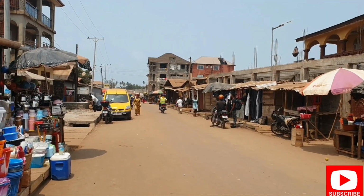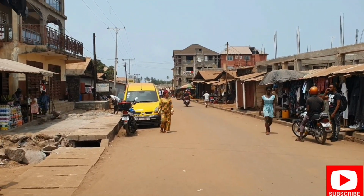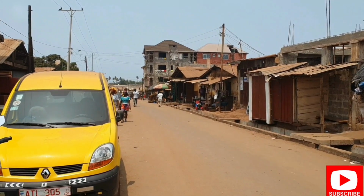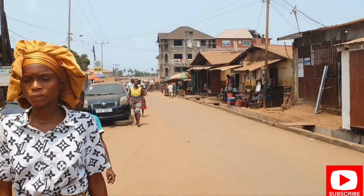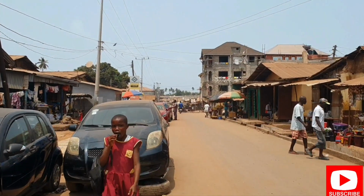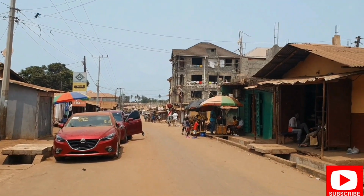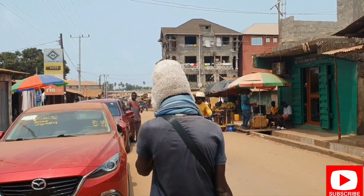So as we continue, if I can describe, I think this other part is more focused on some of the smaller enterprises and shops that are selling items that are not foodstuffs or home cooking ingredients. So this is exactly the other side of the other section of the Funkia community. So that is just to let you guys know. So this is this other section, and we are at the Freetown Road.